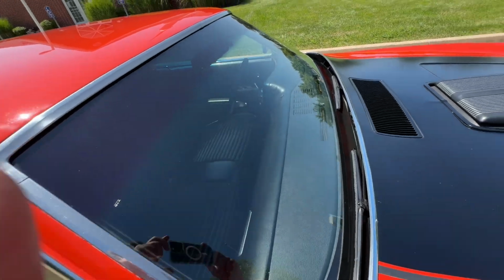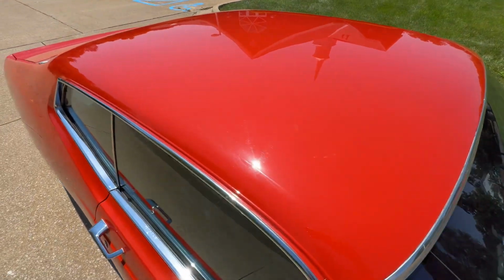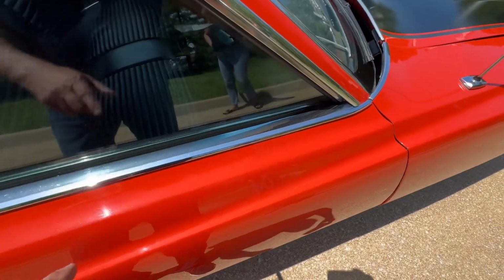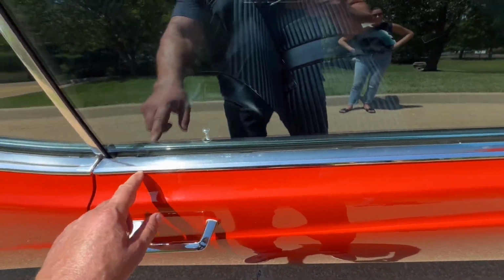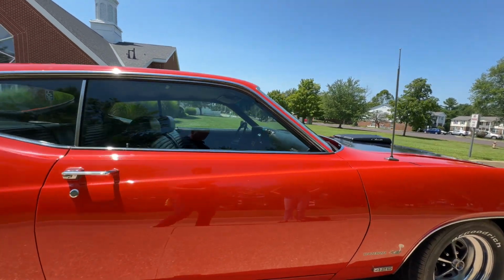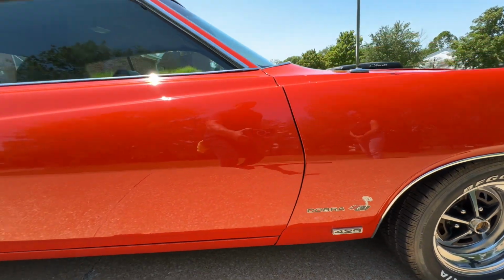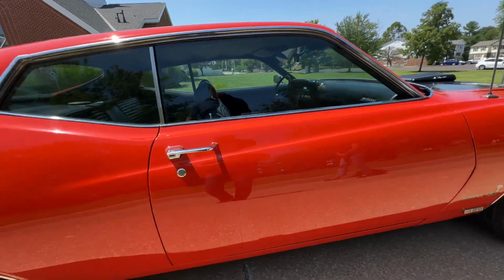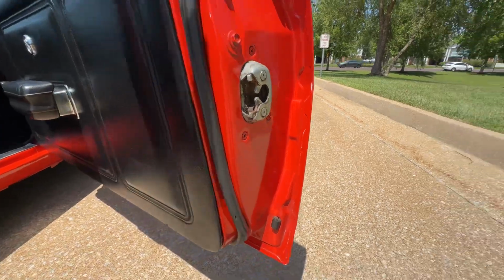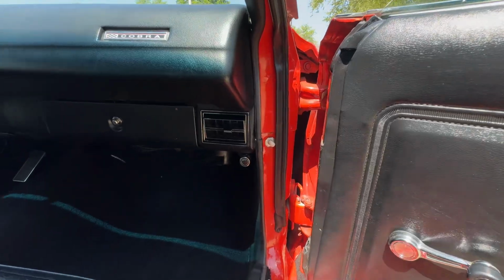Dash is in good shape. Looks like somebody at one time had a dash mounted tach. Strip rails. All the chrome trim bright work. This appears to be original. There is some minor wear, but it's still showing extremely well. All the rubber seals, door panels are nice on it. Jams are nice.